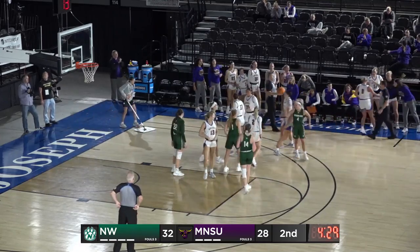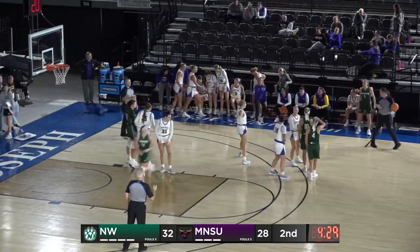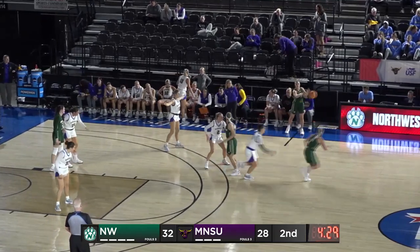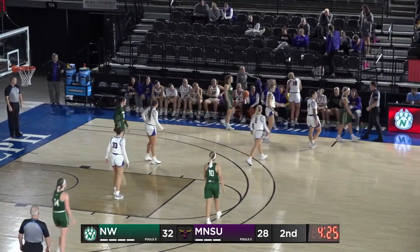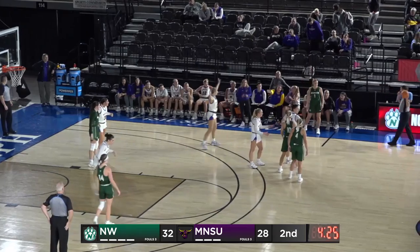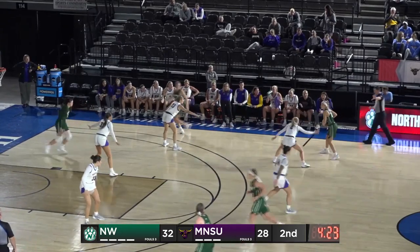As Bursch back into the game, as well as Zinano. 4:29 to play in the second quarter. It is a 4-point game in favor of Northwest. Inbound comes into Lindsey Kelderman, knocked free by Bursch, out of bounds, off of the Mavericks. 17 seconds on the shot clock. It's Stanley inbounding in front of the Minnesota State bench. Gets it into Peyton Kelderman.